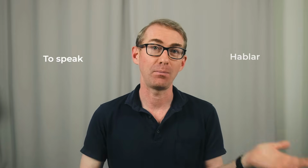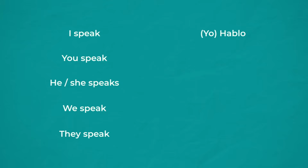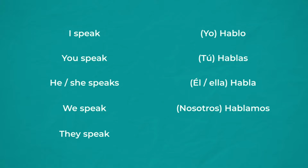Now, the major difference between English verbs and Spanish verbs is that there are more conjugations in Spanish. For example, notice the contrast between the English verb to speak and the Spanish equivalent, hablar. So in English, we have I speak, you speak, he or she speaks, we speak, they speak. You can see in English that we only have two conjugations, speak and speaks. Whereas in Spanish, we have yo hablo, tú hablas, él, ella habla, nosotros hablamos, ellos, ellas hablan.